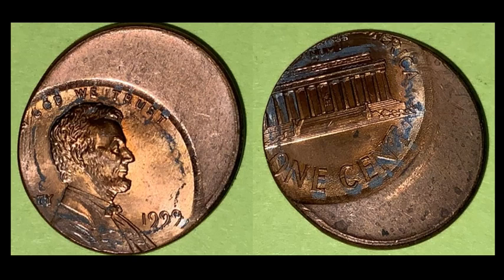Our first, I would say, off-center Lincoln cent is a common date 1999. Now, when I say common date, from 98 to 2001 in Lincoln cents, those are some of the most common dates to find off-center coins. There were just quite a few of them. A lot of them in the marketplace today if you needed one.